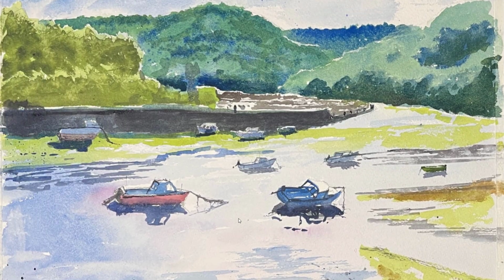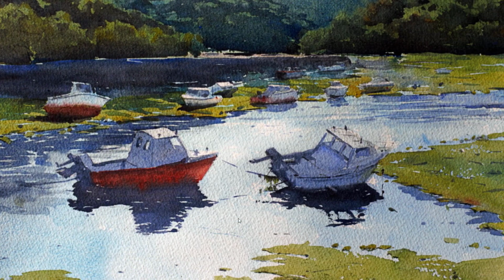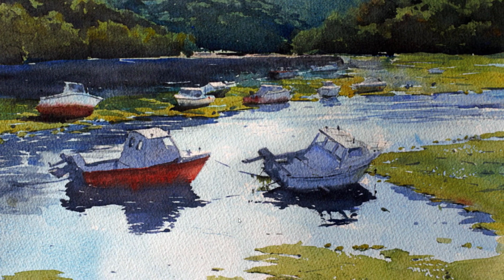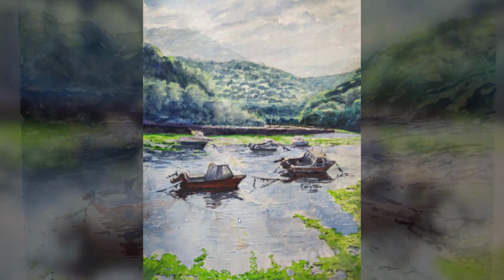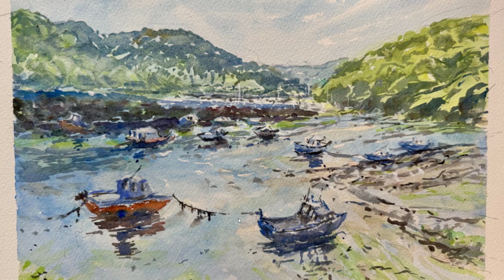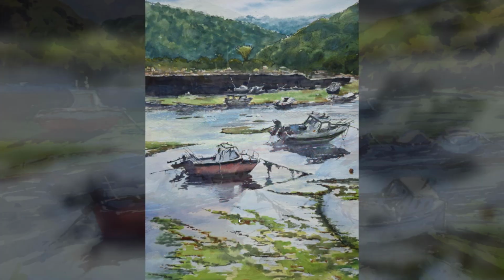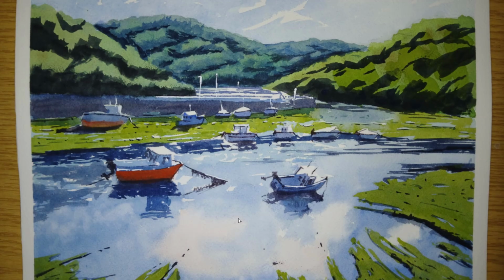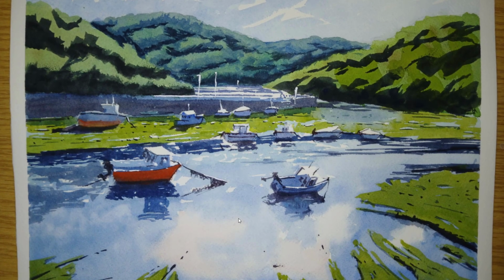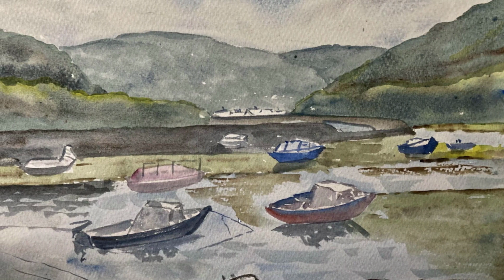In this video, I'll be reviewing paintings from my attendees of my October workshop where we painted this river scene in Looe in Cornwall. I'll be offering constructive feedback on each of the attendees' paintings, and my critiques are based on my own perspective. I'll be highlighting the aspects I admire most about each piece, and I'll also suggest a small tweak or improvement just to help refine your skills even further.